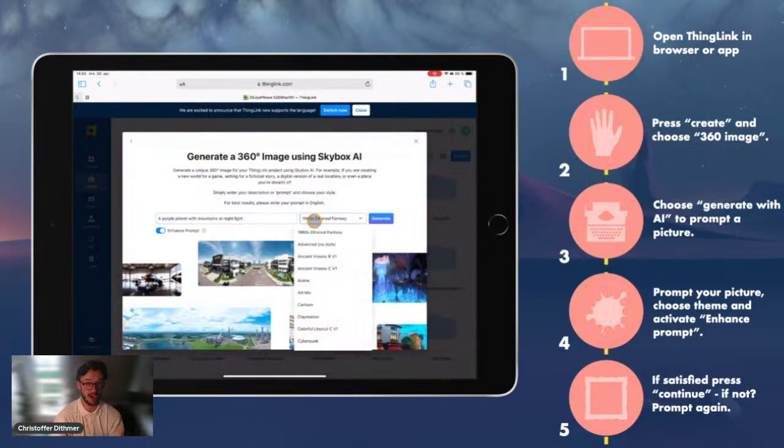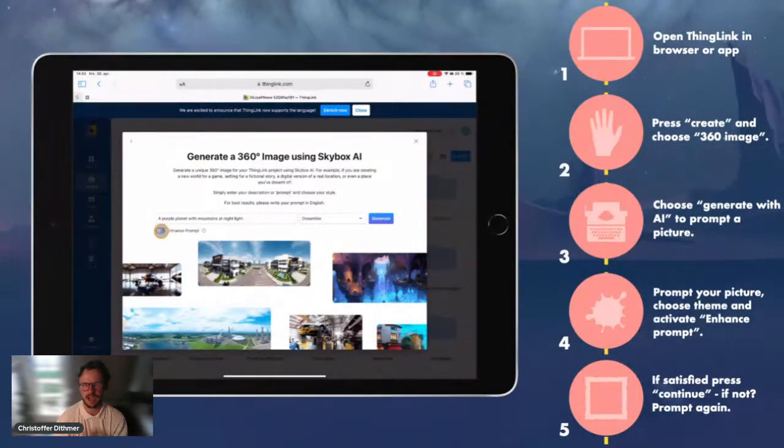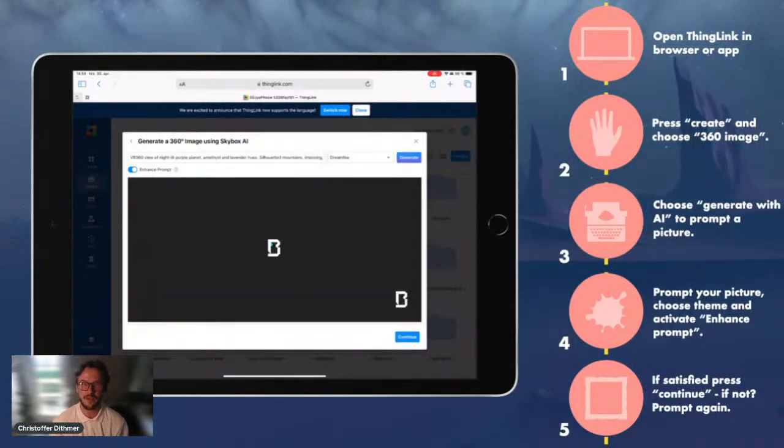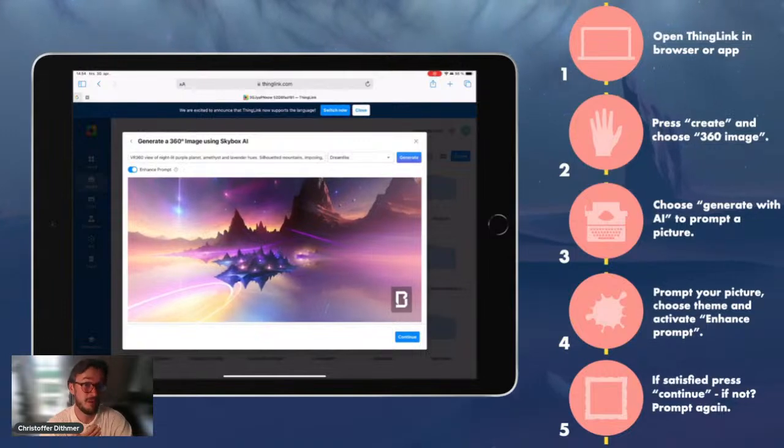When I have described my prompt, I can choose a theme. This is my favorite theme. I don't know about you. Please text it in the chat if you have a dream theme. Dreamlike is the best theme for me personally.